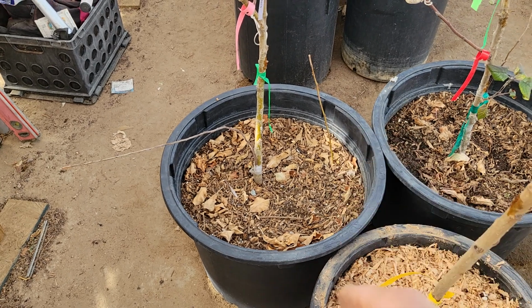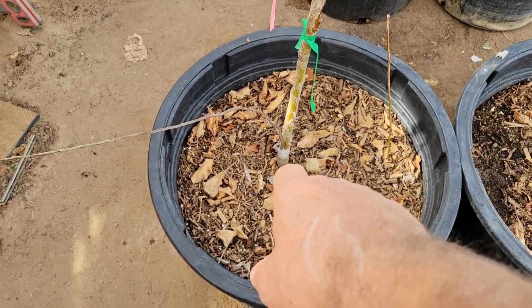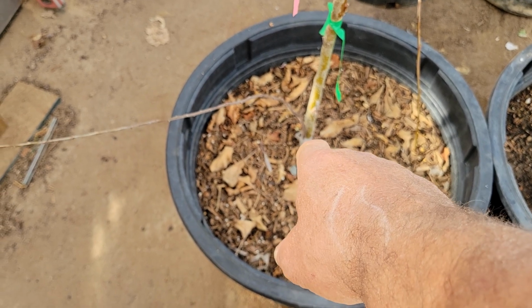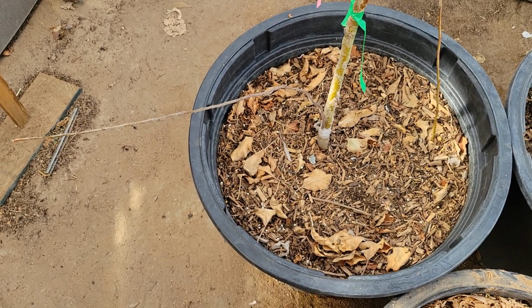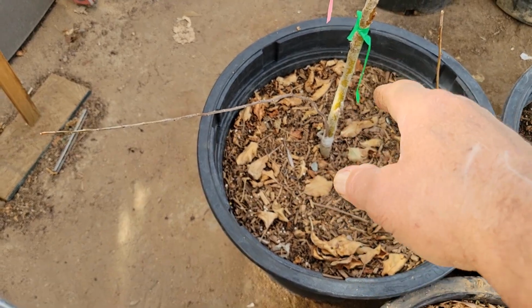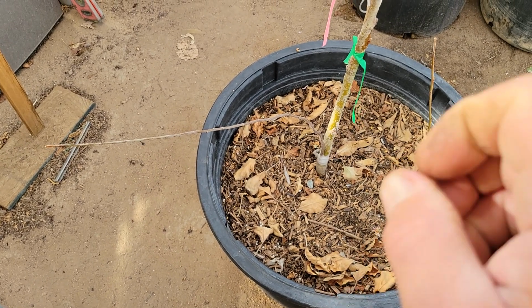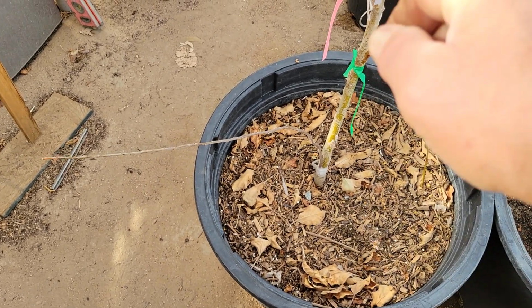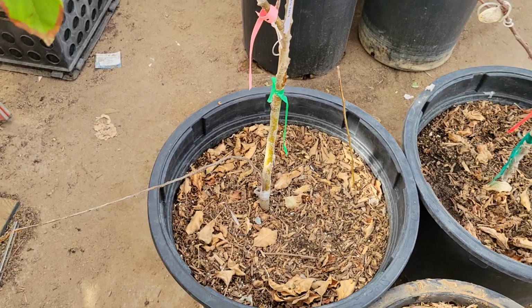So sealing the grafts like that is a good idea. I'll probably also seal that graft down there. That's wrapped with paraffin tape, but that's not fully waterproof. So what I'll do is I'll put some of that grafting wax around the top and the sides so that if water hits it, it won't seep down behind it and cause a problem with my graft.